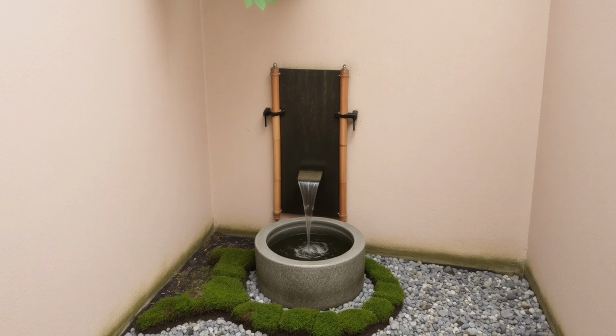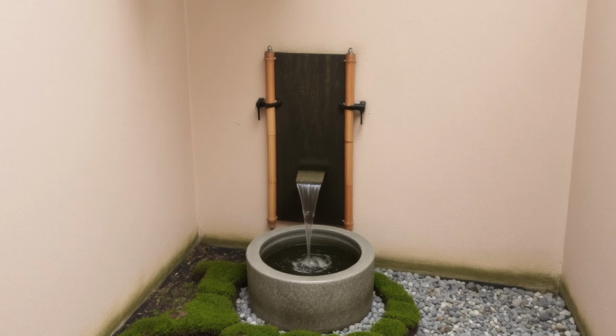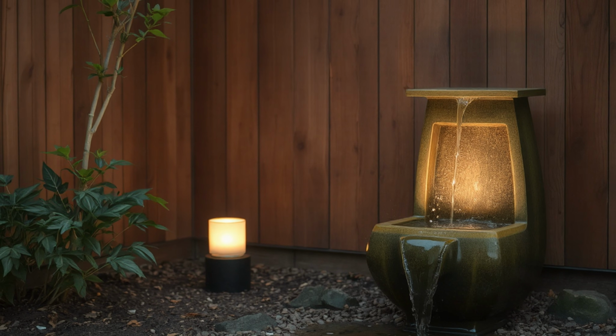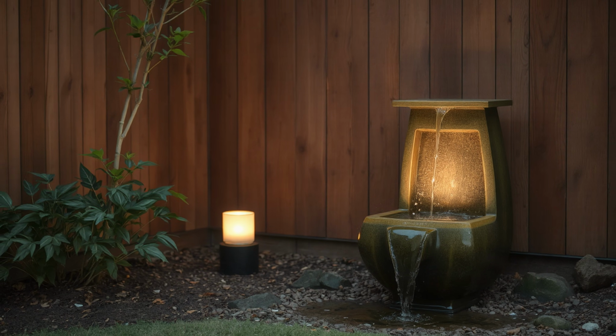Experiment with echo. If your water feature is placed near a stone wall or corner, the garden water sound may bounce gently, deepening its presence. Japanese garden design often amplifies subtlety. Your tsukubai and bamboo fountain can sing more than you expect.